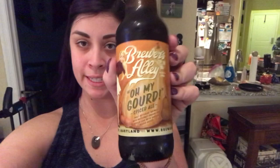Today's beer is Brewer's Alley Oh My Gourd Spiced Ale. I already know I like this one, so it's a bit of a cheat, but I would recommend it 10 out of 10.